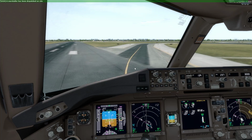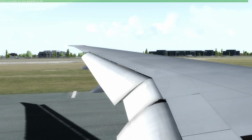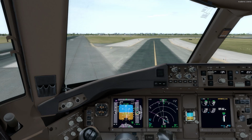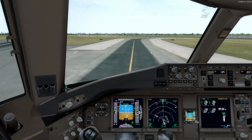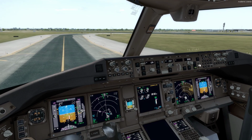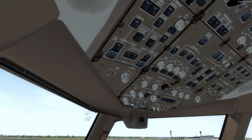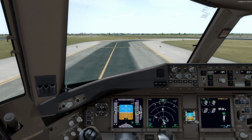Righty ho, let's go and clear up. So, the spoilers already came in as we put in some power in the engines. Got the flaps coming all the way up now. And flight directors are off. Start the APU. Landing lights and the strobe light.